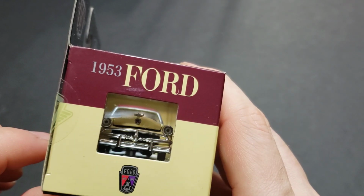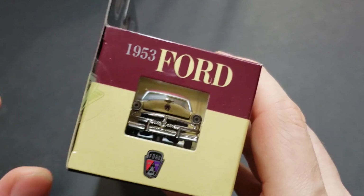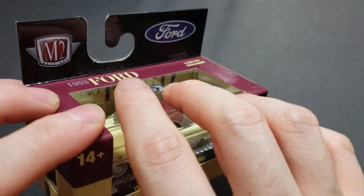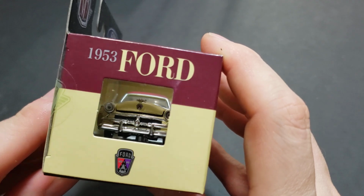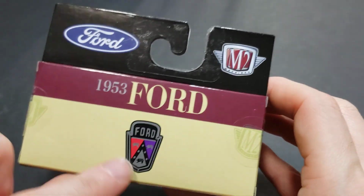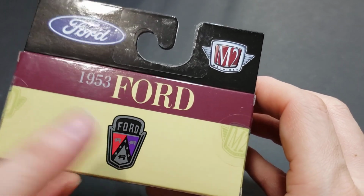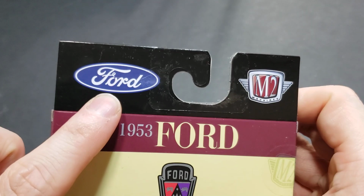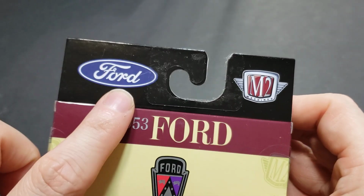And you can see there the hood gap. Hopefully it does close further. If it doesn't, I usually display them with both doors open and the hood open anyway, so that won't really matter too much. Onto the back, exactly as everywhere else, 1953, and this unusual Ford symbol. That, by the way, for people who've never seen a car before, that's what the normal Ford symbol looks like.